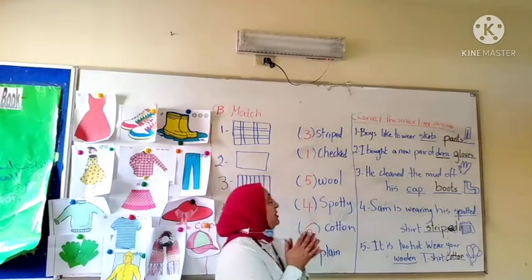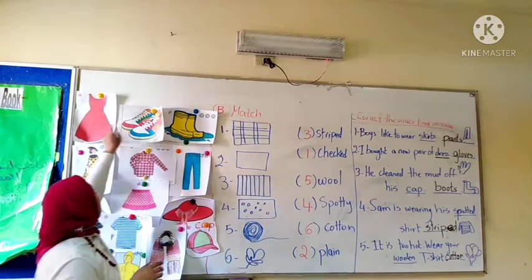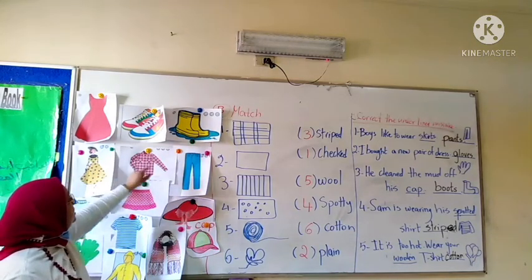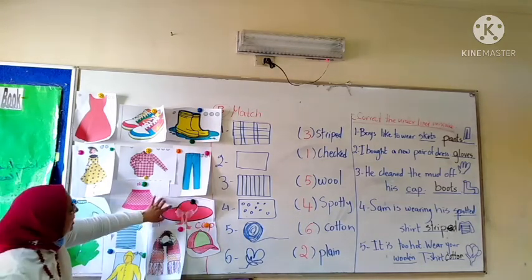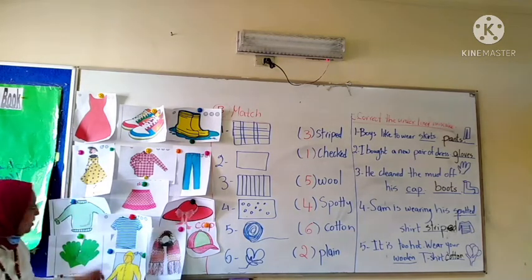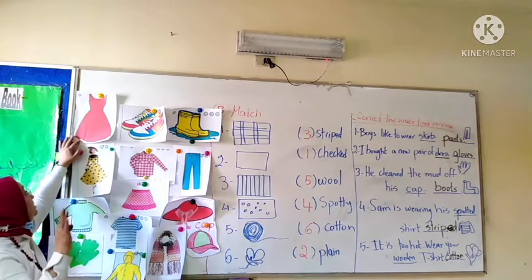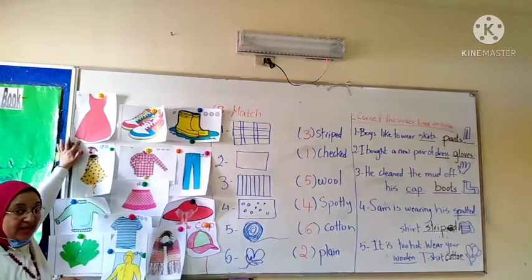Okay? Then, let's revise our clothes again. We have dress, shoes, boots, another dress, shirt, pants, sweater, skirt, hat, gloves, t-shirts, scarf, cap, coat, raincoat. And we said that this dress, we call it a plain dress. When I have something which is one color and there is nothing on it, no other colors, no drawings, we call it a plain dress.